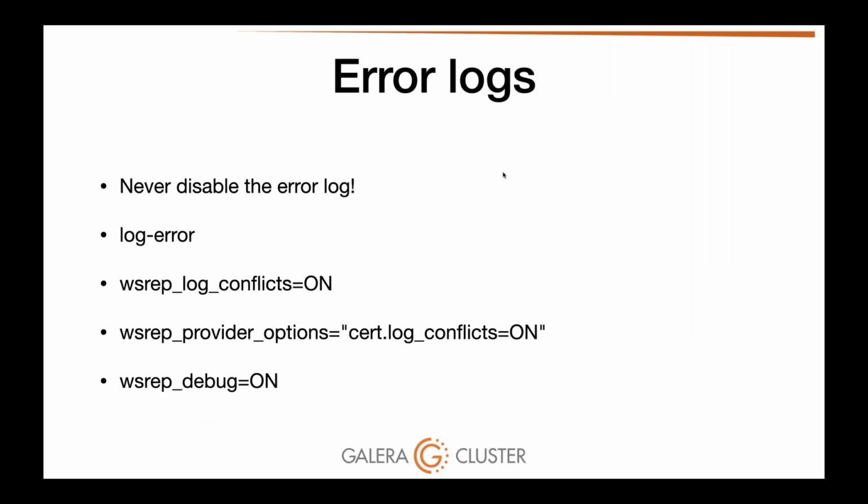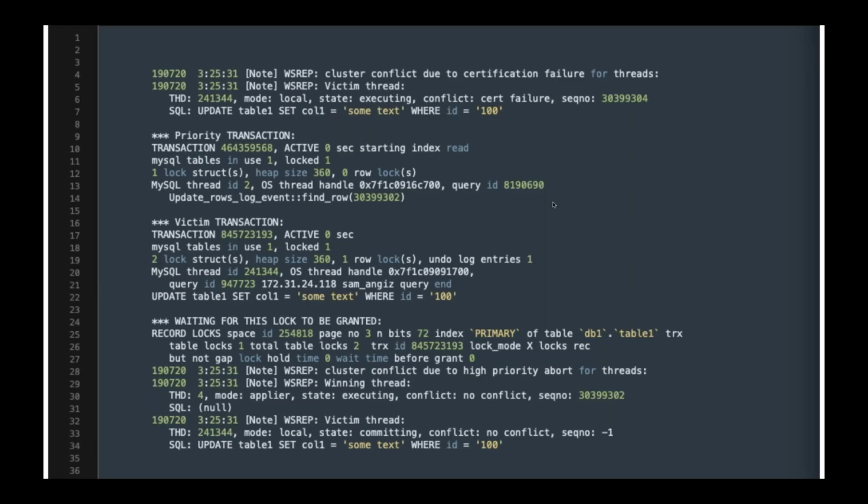Never disable the error log. In fact, if you can, turn on wsrep_log_conflicts=ON and cert.log_conflicts=ON, you'll find lovely error messages like in the next slide. This is a slide where I show you how you can see a priority and a victim transaction. Galera handles everything automatically, naturally. But if you ever wanted to see what's going on, this will totally help you.